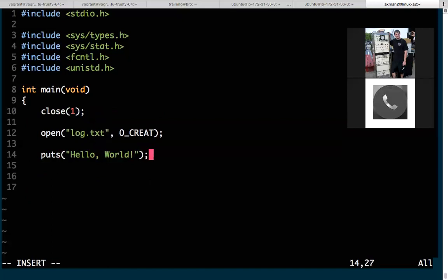Hey, why do we need to close standard out? Well, we don't, but this is to demonstrate something about file descriptors, which you'll see.